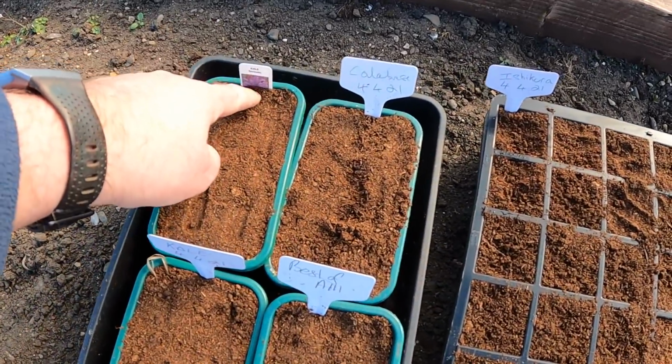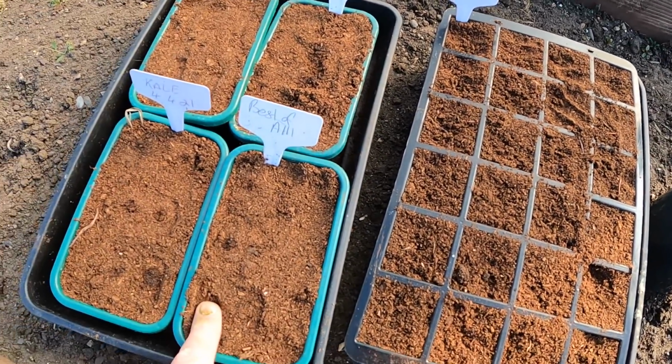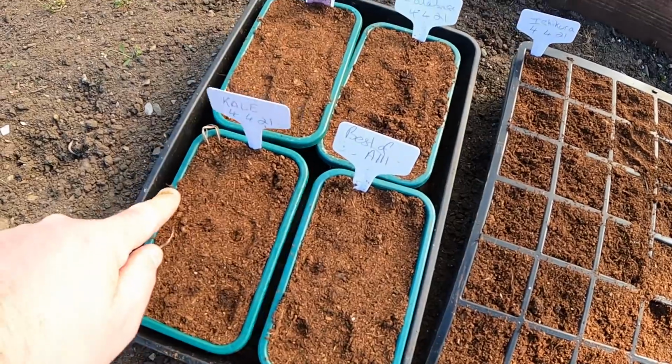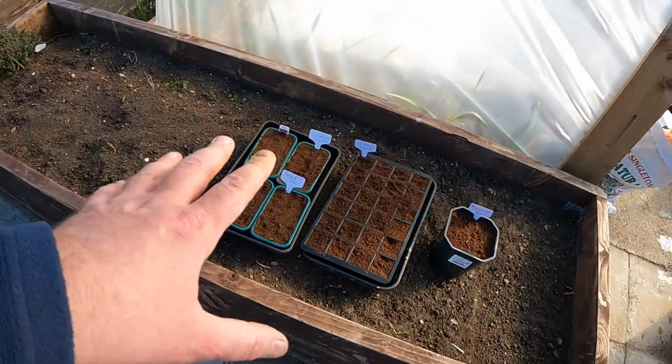Got some purple kale, some calabrese, best of all turnip, and some more kale, you know, the Cavolo Nero kale. So I need to give them a little bit of water.